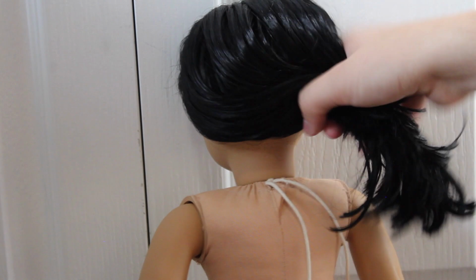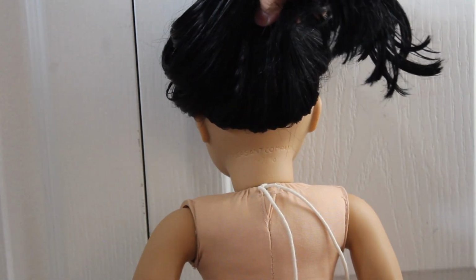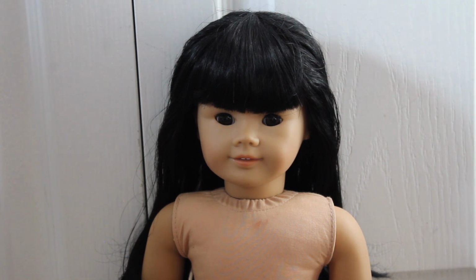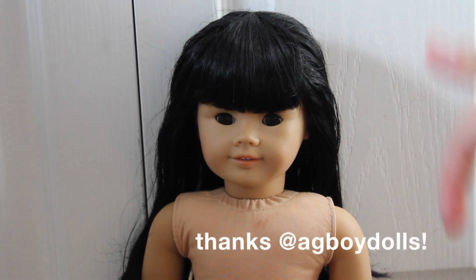Her hair is washed and trimmed and it's looking really nice. It's still got a little bit of drying to do. And so you can see, it says Pleasant Company on her neck, which is nice. I think she's pre-2008 because someone on Instagram told me because she has pie bangs, she's pre-2008 because before number 4 retired, she had non-pie bangs from 2008 to 2011. I'll put the Instagram of the person who gave me that helpful information below.